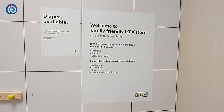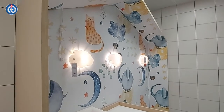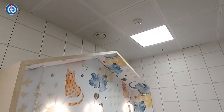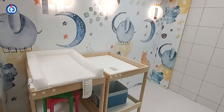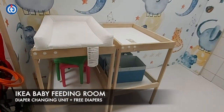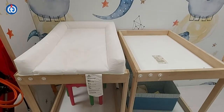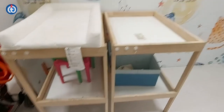In every IKEA you will be able to see these things in the IKEA baby feeding room. You will find two different diaper changing stations, and then you will see a wash basin along with all the type of things like sanitizer and the wash liquid, hand liquid and other stuff as well, like napkins or things like that. And in every IKEA you will see these type of things, and your baby can play along with this.